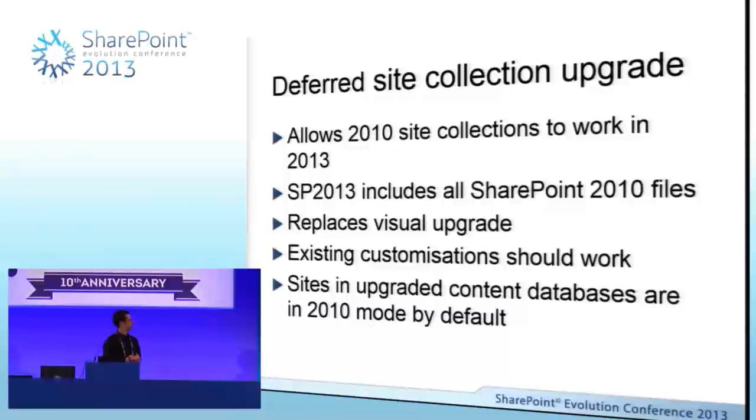So deferred site collection upgrade replaces visual upgrade, which is the technique Microsoft used to allow you to have 2007 mode sites in 2010. Deferred site collection upgrade is basically the process of upgrading the content within the site collection itself. You've upgraded the content database, but each of the sites continues to work in 2010 mode. It looks like a 2010 site running in SharePoint 2013. Site collection administrators or farm administrators can select when to upgrade the content within that site. It does this by having a complete copy of all the SharePoint 2010 files in SharePoint 2013, so everything should continue to work as it did in SharePoint 2010.